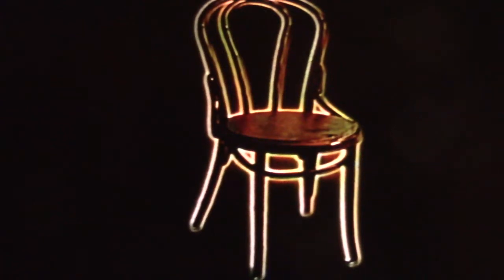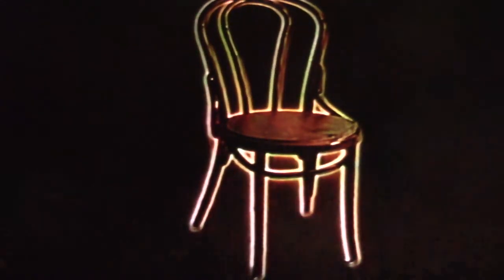Let us take another look at the chair. What prevents the molecules in a chair from reacting? The answer is that these molecules need to be pushed into reacting.